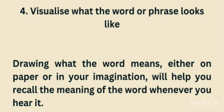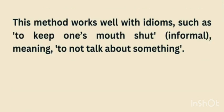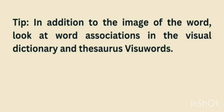4. Visualize what the word or phrase looks like. Drawing what the word means, either on paper or in your imagination, will help you recall the meaning of the word whenever you hear it. This method works well with idioms, such as to keep one's mouth shut, informal, meaning to not talk about something. Tip: in addition to the image of the word, look at word associations in the Visual Dictionary and Thesaurus VisuWords.